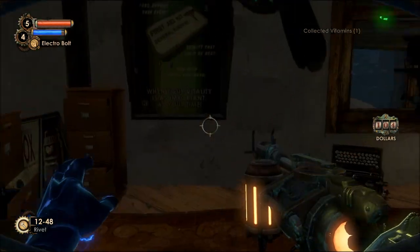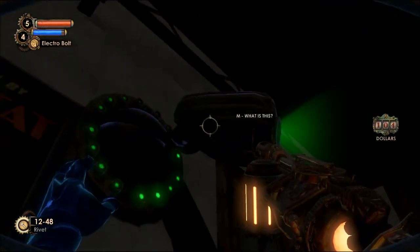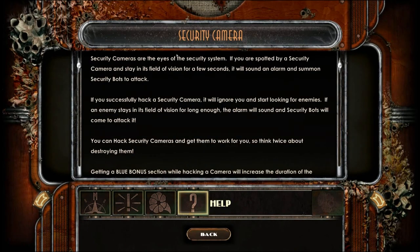Finally, let's get the description of security camera. Security cameras are the eyes of the security system. If you are spotted by a security camera and stay in its field of vision for a few seconds, it will sound an alarm and summon security bots to attack. If you successfully hack a security camera, it will ignore you and start looking for enemies.